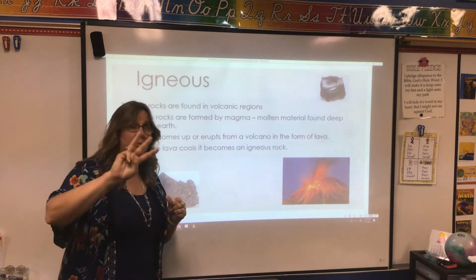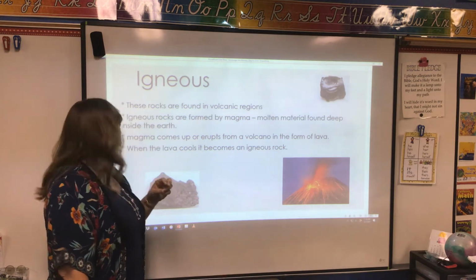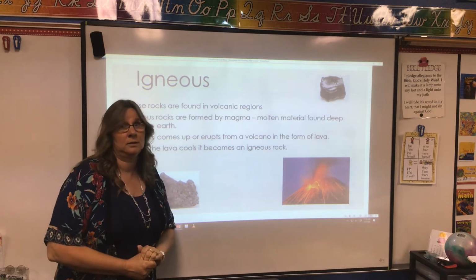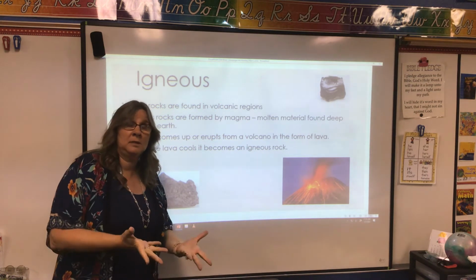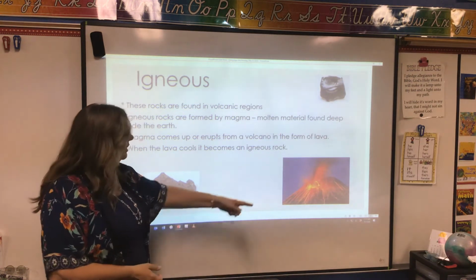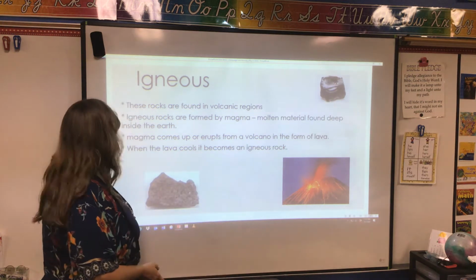Remember I said that there are 3 types. The first one is the igneous rocks. These rocks are found in volcano regions. So if you were going to Hawaii or something like that, you could find more igneous rocks. They are actually rocks that come from a volcano.